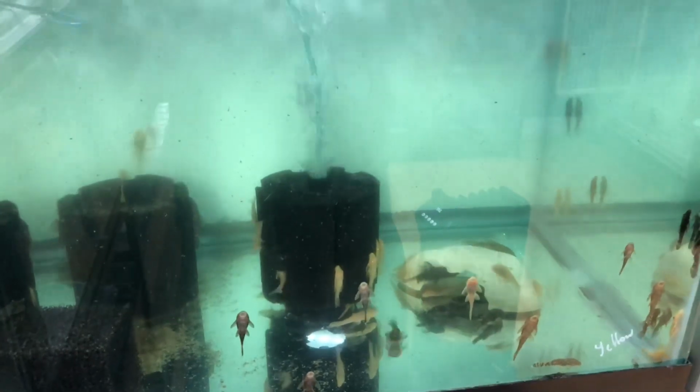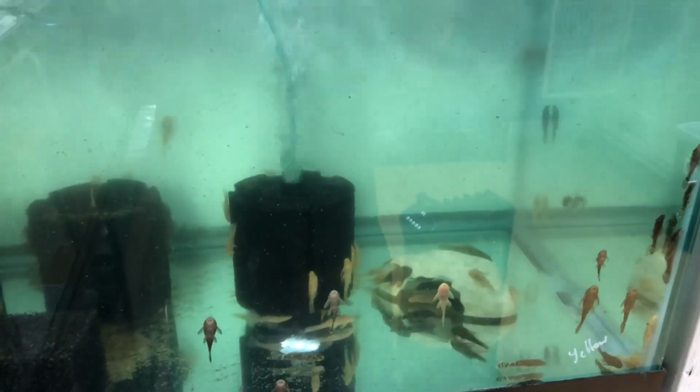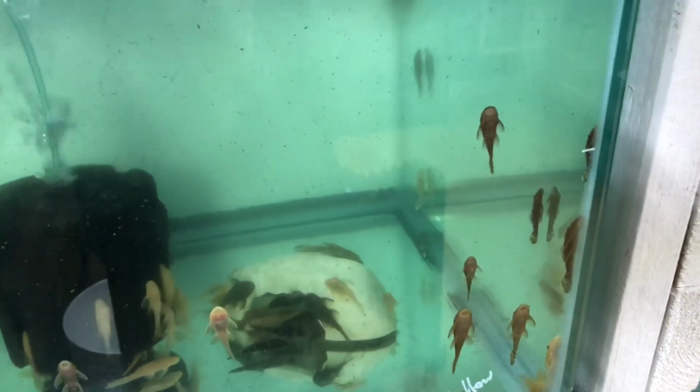I get these algae wafers or pleco wafers from Amazon. It's a really good deal. I personally buy I think 5 pounds of wafers for $40. But you can get like a pound for $15, which is a really good deal. If you go to your local pet store, it's typically like $6 to $8 or $10, and you get just a small bag of wafers. Almost the same exact wafer.